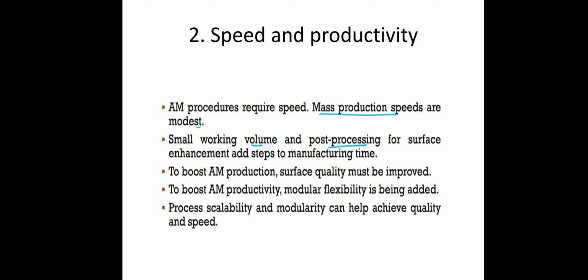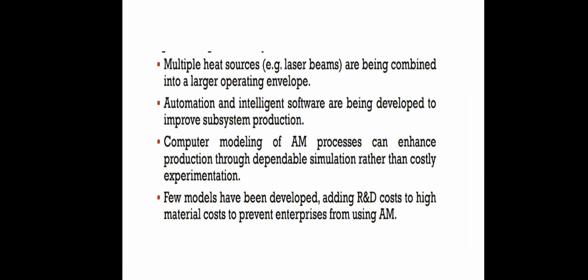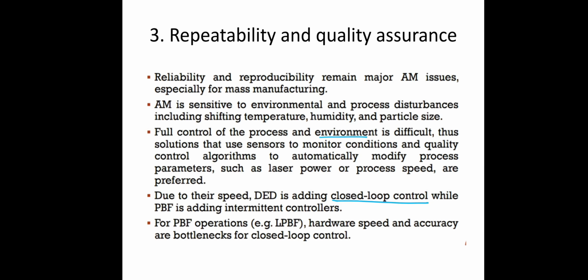To boost AM production, surface quality must be improved, modular flexibility should be added, and multiple heat sources are being combined into a large operating envelope, and automation and intelligent software are being developed to improve the subsystem production. The computer modeling of AM processes can enhance production through dependable simulation rather than costly experimentation. So this is also a challenge in additive manufacturing.